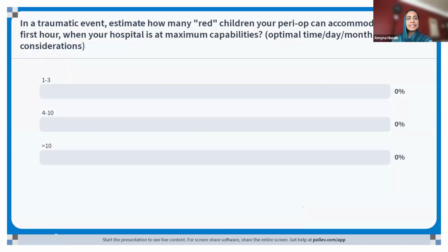So the poll question is: in a traumatic event, estimate how many red children your peri-op can accommodate in the first hour when your hospital is at maximum capability. Assuming that all of those variables are optimal, how many at baseline for a traumatic event would your hospital be able to accommodate? That speaks to your hospital and partially its size.